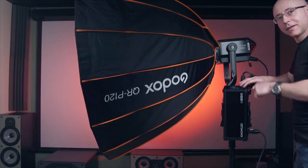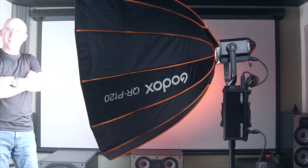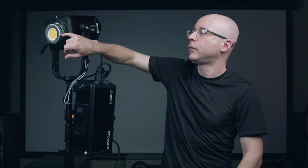And I'm also going to show you guys the intensity of this light. This thing is no joke. Another great thing, if you notice here, the actual LED diodes sit forward off this mount, which means every modifier that you install on this light is going to beautifully fill the entire interior of the softbox. Some of the lights that I've seen have the COB chip kind of recessed, so when you put the softbox on, it's not going to cover the whole thing as this does right here.